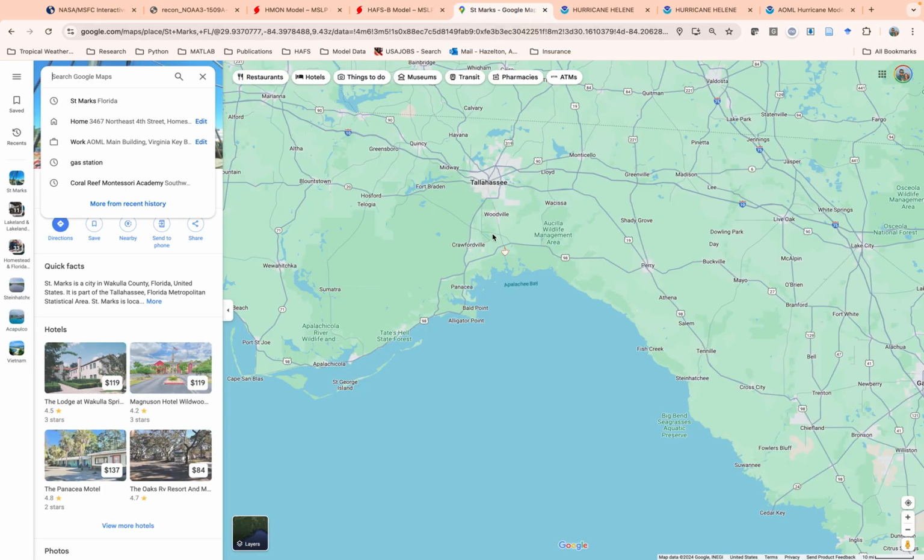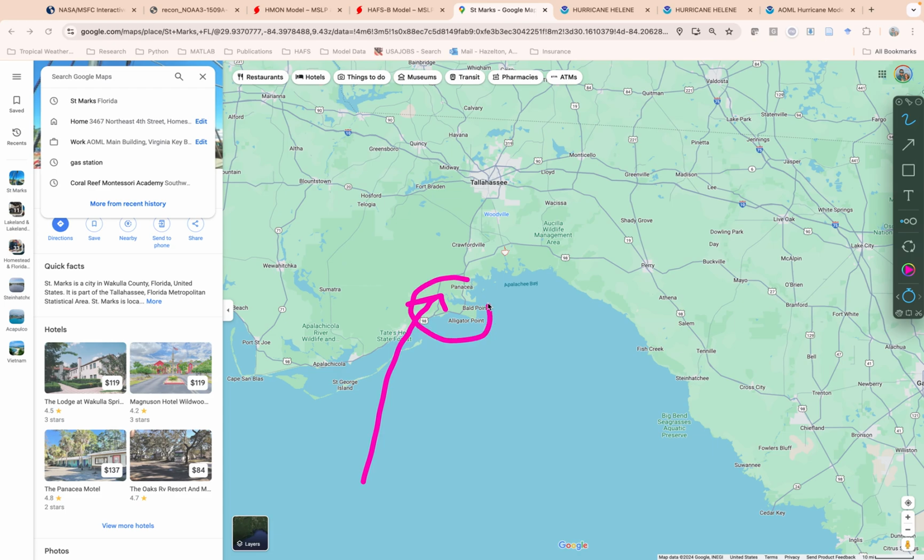Just wanted to show again, this is a map of the area. So currently the forecast track from the Hurricane Center, like I said, brings it up toward the Big Bend area there. But the landfall point is hard to pin down until we get closer to time, because little wobbles can make a difference. If it comes in a little bit closer to Alligator Point or St. George Island, obviously that's going to cause a lot of damage in these coastal communities here, Panacea, Bald Point, Alligator Point, and bring a lot of surge up into St. Marks.